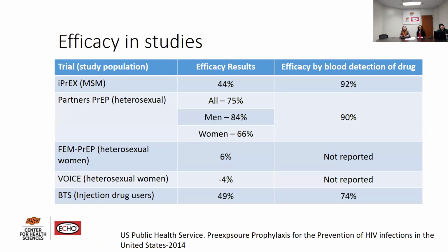So, efficacy study. I just pulled this straight from the guidelines. This does not include the DISCOVER trial, which is a Descovy trial, or Truvada versus Descovy. So this is just the baseline: does PrEP work or not? And you can see that if you just look at the efficacy results, it kind of looks like it doesn't, right? So for our heterosexual women, like 4%, 6%, even in the IPREC study, it was only 44%. The best overall we got is the Partners PrEP study, which was 75%.